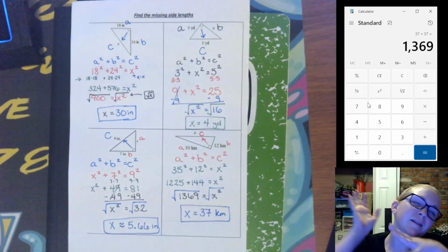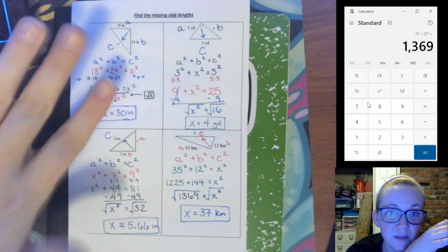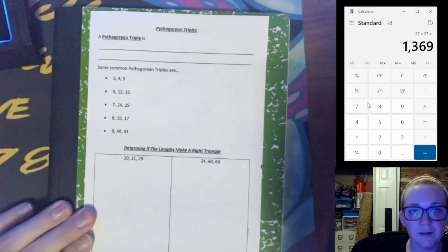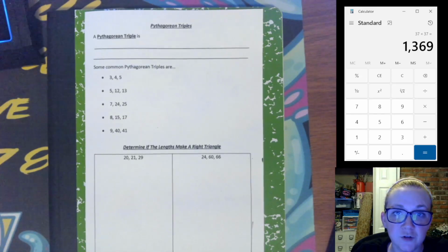So like 95% of the time, that's what you're going to use it for. Okay? So let's go on to this next part right here. Now we're going to talk about Pythagorean triples.